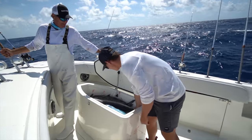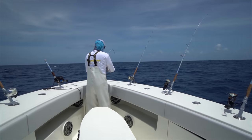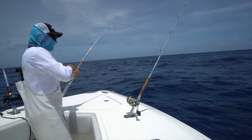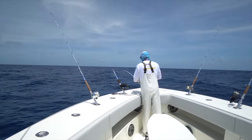This coffin box isn't big enough. We catch anything bigger, we're gonna be in trouble. Of course, Bryce is hooked up here. Little guy, but get the gaff. He's right here. Tuna? Yeah. Elliot, grab the gaff. Grab the black gaff right here.